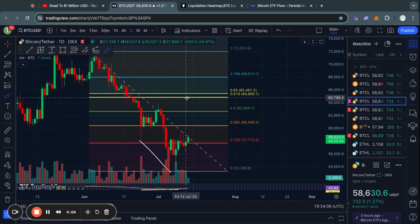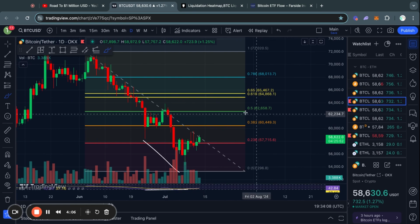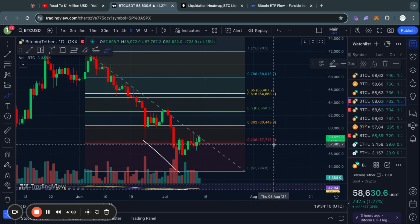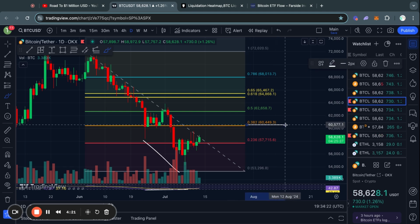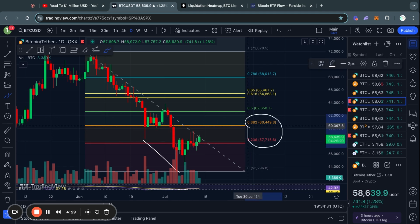And taking a look at the Fibonacci levels here for Bitcoin on the daily time frame, it is starting to look pretty good, to be honest, because we broke above the 0.236 Fibonacci level right here, sitting at 57.7K. And in terms of Fibonacci resistance to the upside, we have the 0.382 Fibonacci level sitting at 60.4K. So in terms of Fibonacci levels, these are the two most important ones that I'm paying attention to right now.